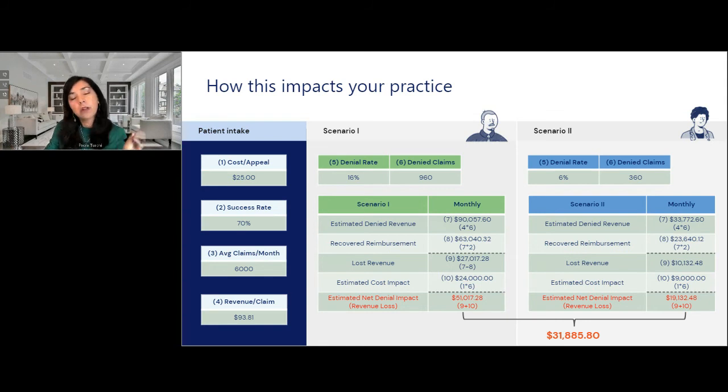The other thing is that it's not only the revenue that is being lost here, it's the cost associated with supporting appeals and the staff members that have to do it. And when we know that it's $25, at least for medical practices, with 960 being appealed, we're talking about $24,000 just in cost. Paper, the printout of the system, the time of the end user, the stamp if you're mailing it out, and all of that combined is $51,000 in estimated net denial impact on your revenue. Now, of course, if the denial rate happens to be 6% and we go through the entire exercise, we still have some loss, but it is $31,000 different from scenario number one. So we can see here that the financial impact of having denials is really profound for organizations.